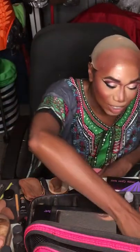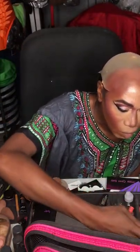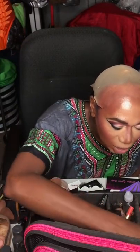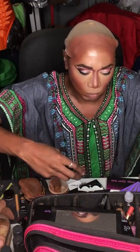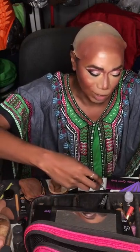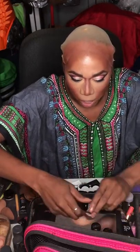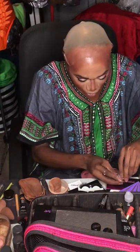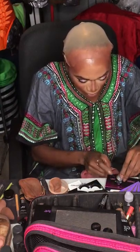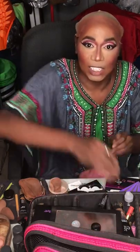And while that's sitting, I normally have done my lashes, but I'm going to wait a second. I'll put some glitter on. I normally use a gold. I'm going to show you what glitters I'm using because I'm working on custom mixes for my sides.